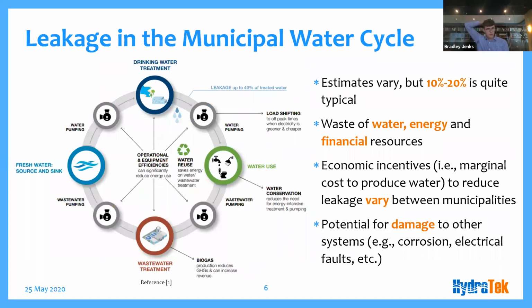To begin, the graphic on your left is from the Environmental Commissioner of Ontario report in 2017, which looked at inefficiencies in our water systems as they relate to energy consumption, one of the notable ones being leakage. A survey was conducted where 10 to 20% was quite typical of system leakage in utilities across the province. And as we know, not only is that a waste of water as a resource, but also of energy and financial resources.